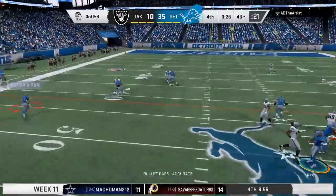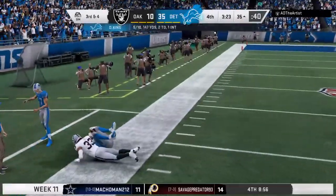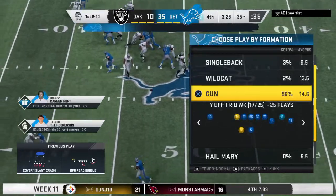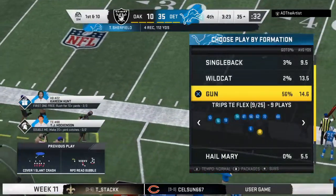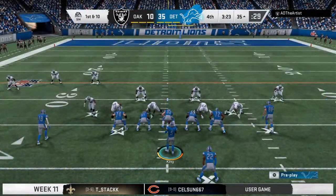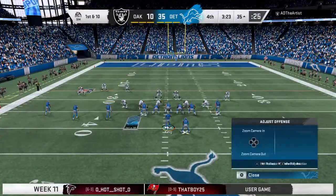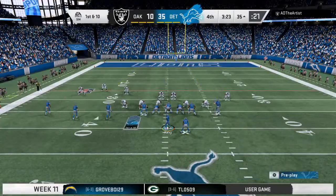Now a fake on the give here as they try the run-pass option. Quick hitter here, it's complete. 11 yards there and a Lion first down. And looking to put this game on ice in the 4th quarter, but still not afraid to throw it as they show there. You want to play the game with confidence, and they have a guy who's in control right now. Their trigger guy, throwing it, they feel just as confident with him doing that as they would if they tried to run the ball and run the clock out.